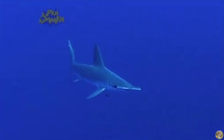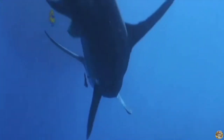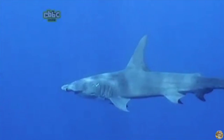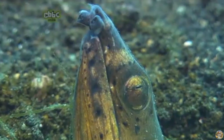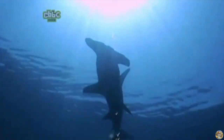The most ludicrous head shape in the ocean, but I don't think you'll hear them complaining, as it comes complete with six super senses. With their extra strong smell, they can detect one drop of blood in a million drops of water. Remind me never to go in the water with a nosebleed. They have amazing hearing. All the better to hear their prey, no doubt.